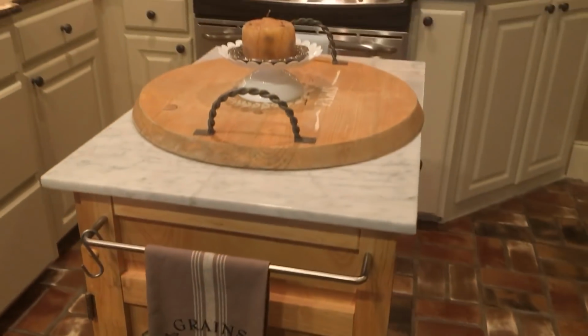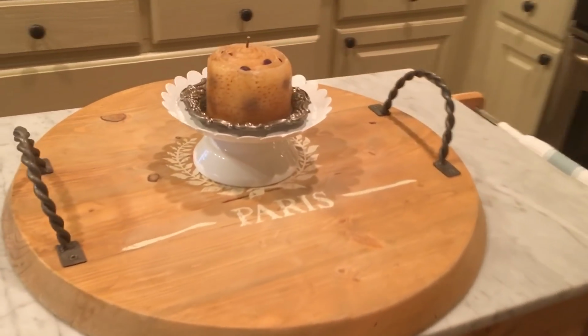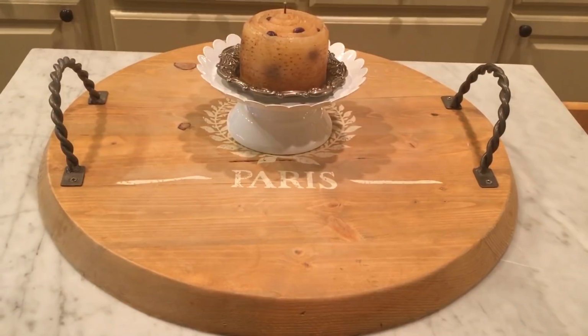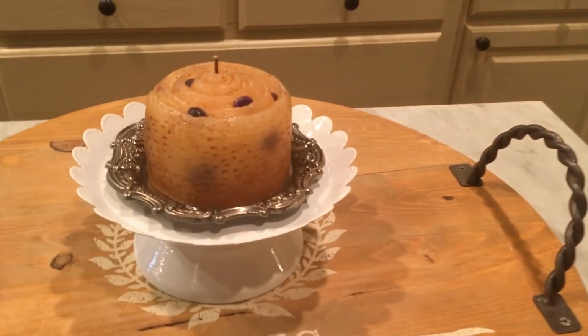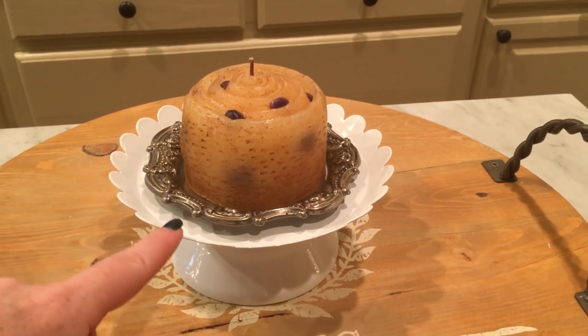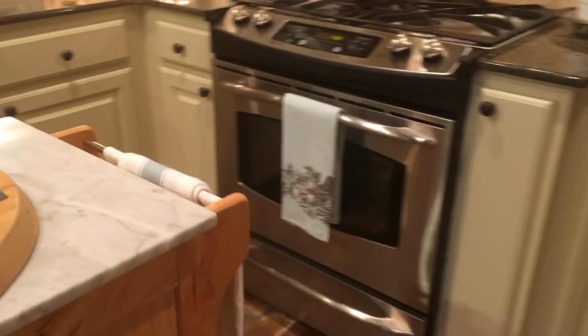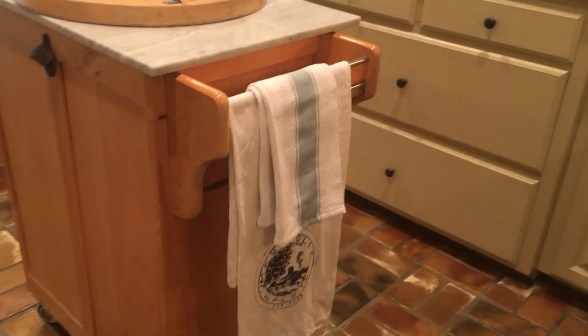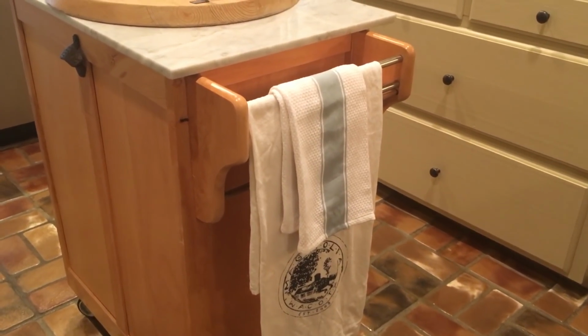that towel. I've got my little Paris little wood cutting board here with cute little candles sitting right there, and I had gotten this also from the Target dollar spot. I believe that was from last year though. And so yeah, I've got just some more towels hanging over here on the little island, and my magnolia towel and my blue and white towel there.